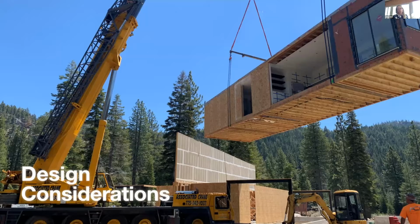The image in this slide is of a full volumetric module, and this is part of a duplex that was designed by Brown Studio. And the subsequent images that you see in all these slides are all projects that we've built at Plant Prefab.